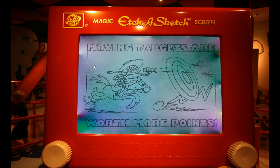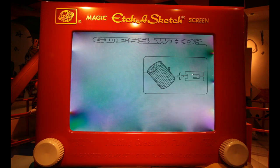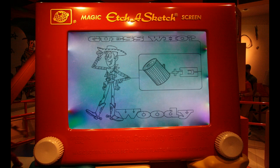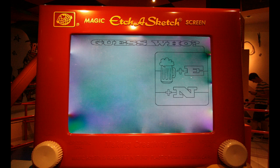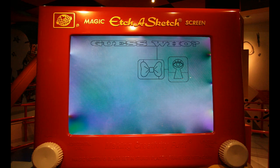Now, these things kind of come into existence as an Etch-a-Sketch would draw them. You see the lines are connected, and it moves somewhat quickly to draw the whole thing. It's a neat effect, actually. In addition to giving ride hints, it kind of intersperses the ride hints with the character questions. Here's another one. Woody is the obvious answer for that one. After a while, it starts repeating the questions. We're not going to show you any of the repeats, but we are going to show you what all of the questions look like that we saw.